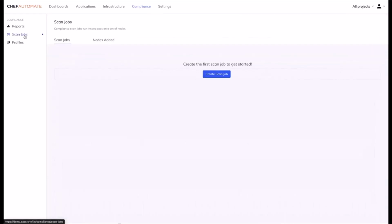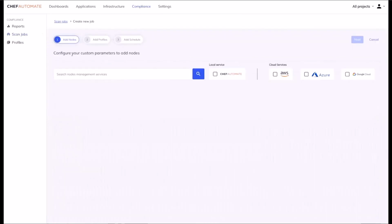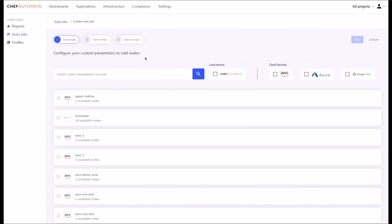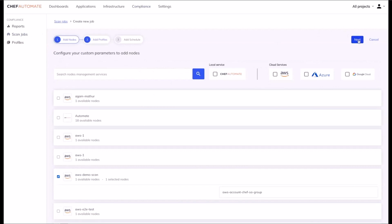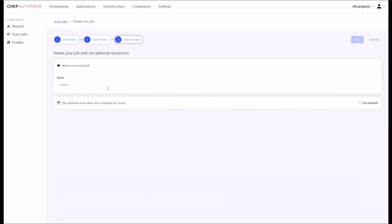To launch the scan, navigate to Scan Jobs and create a scan job. Select the AWS demo scan. Select the SOC 2 profile. Now we do have the ability to schedule this scan in the future and reoccurring, but instead we'll just give the job a name and run it now.